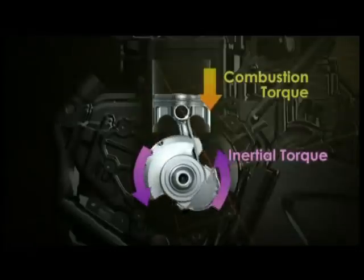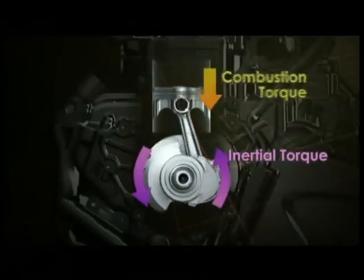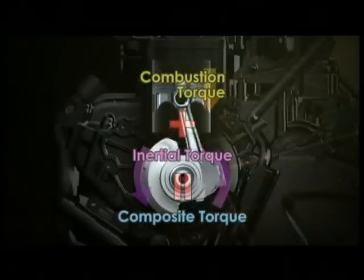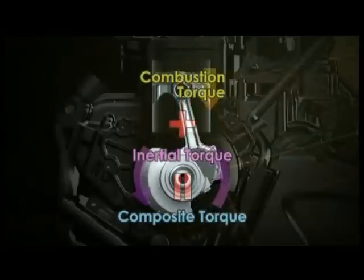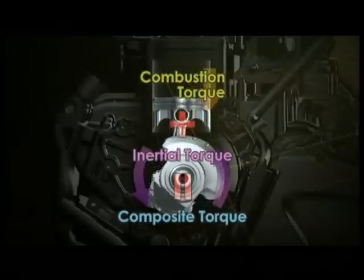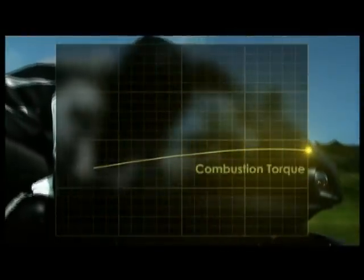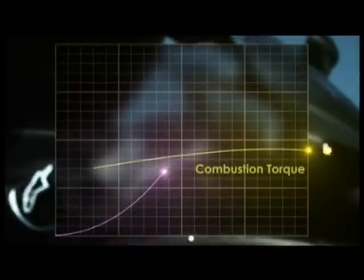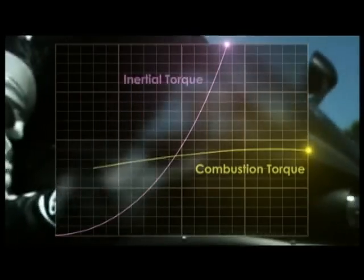However, total engine output, or composite torque, is actually a combination of this combustion torque plus the inertial torque produced by the rotation of the crankshaft. Inertial torque is unlike combustion torque. Inertial torque results from the rotation of the crankshaft. Combustion torque can be operated by the rider through the throttle, but inertial torque grows larger in proportion to the speed of the crankshaft rotation, and thus prevents linear throttle action from being achieved.